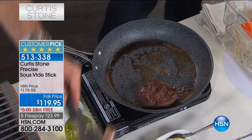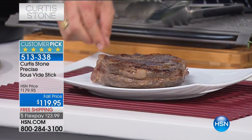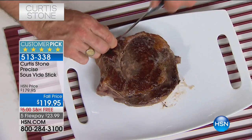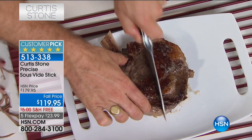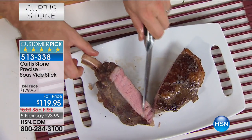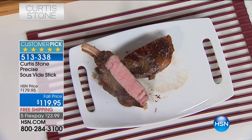Again, look, beautiful caramelization on both sides of the standing rib, but let me show you what's inside, which is even more important. This one's been tied, so I'm going to cut the string off. I can't wait to try it. And you know, Chef, this really seals in the flavor. It helps it retain its moisture, right? Well, watch this. This is what's so interesting. Perfectly even, that juicy pink from one side to the other. That's what's so impressive about it.